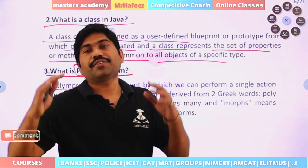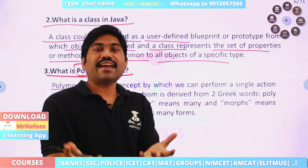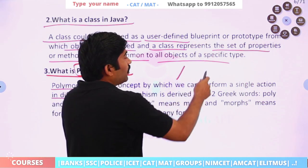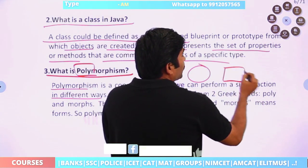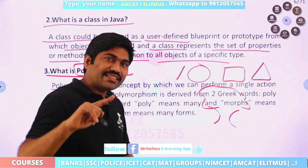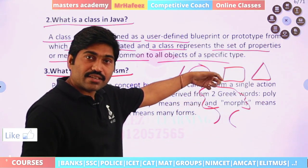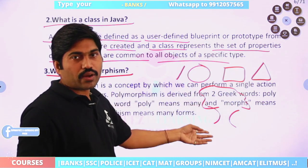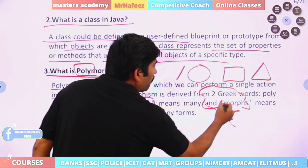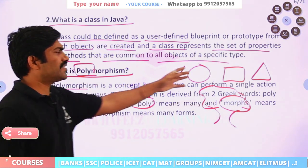In a class of 30 students, if the command is draw, each one of you will produce a different type of drawing. One person will draw like this, another like this, and another like this, because draw is only one command. Polymorphism acts differently: one command, and it results in different outcomes. In the same manner in Java, polymorphism is built on poly meaning many and morphs meaning forms, so many forms. That is what polymorphism is. This is just an example.